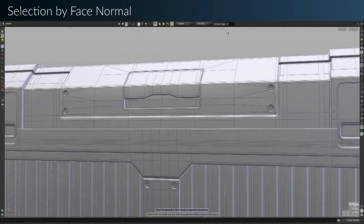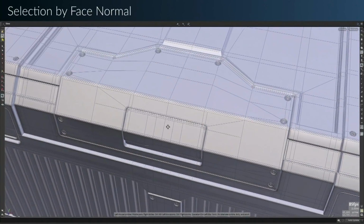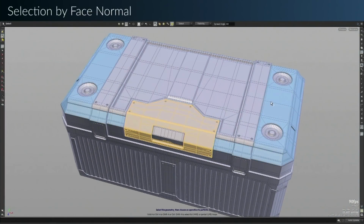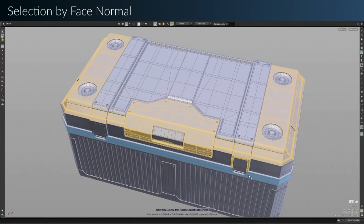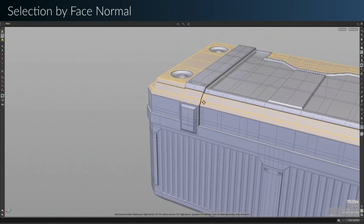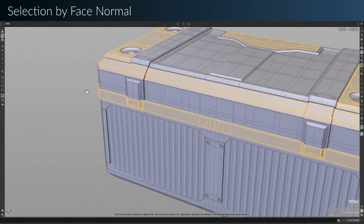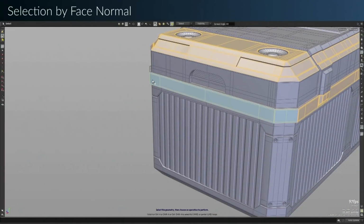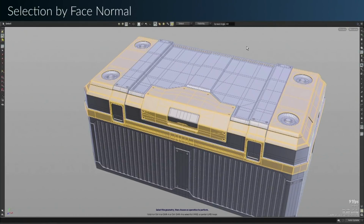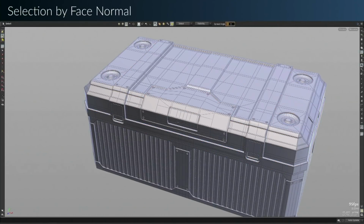Continuing down that line, we also have a selection by face normal. In this first example, we have a 60-degree spread angle. Even though this is a connected piece of geometry, I can very quickly make selections because it's only going to select the connected pieces of geometry that match the normal that you clicked on. So I can very quickly select parts of this model without having to individually select them. When you're working in a modeling case like this, it can be really useful. You can really rapidly isolate parts of your model.